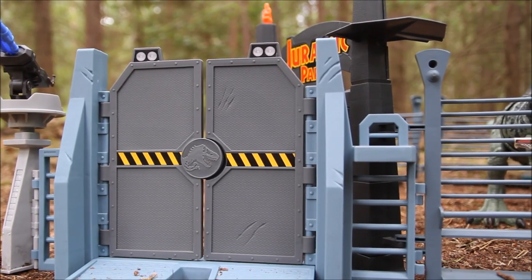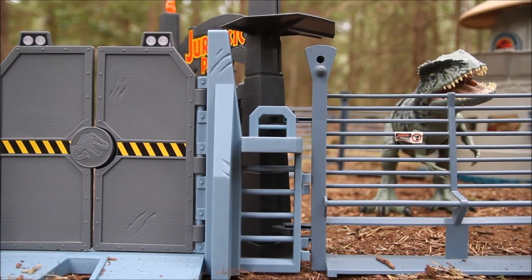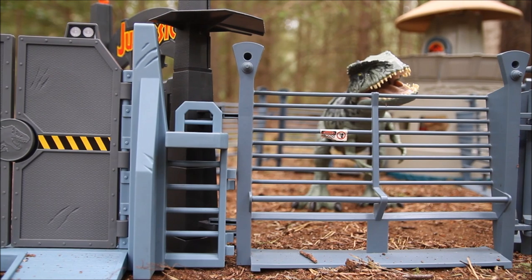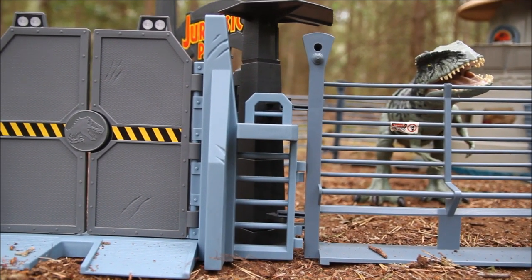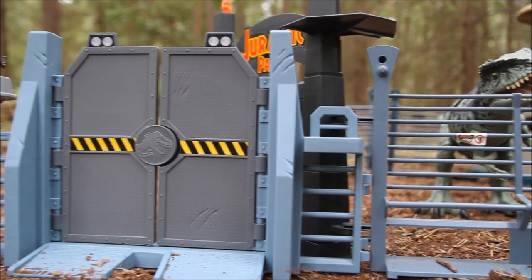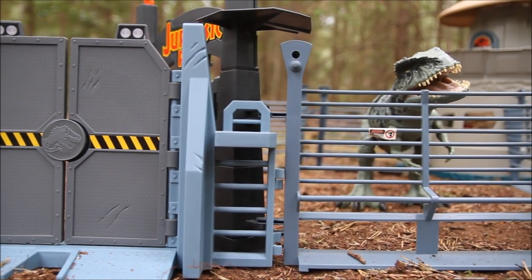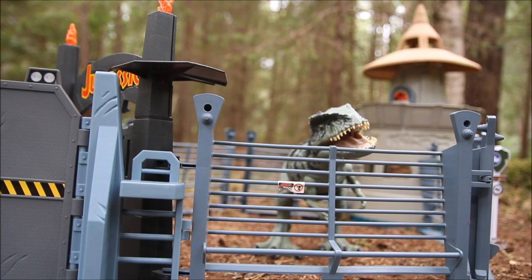And here are those new gates next to the old fencing. Once again, it doesn't connect together, but you can stand them next to each other and they look quite good. Look like it's all sort of part of the same playset, especially with that Jurassic Park tower in the background there too.